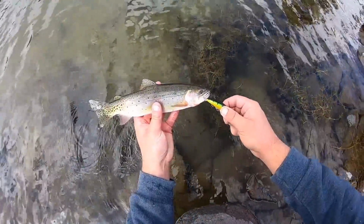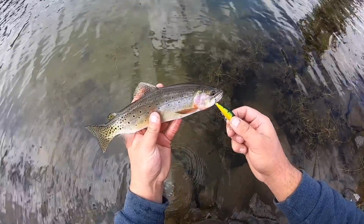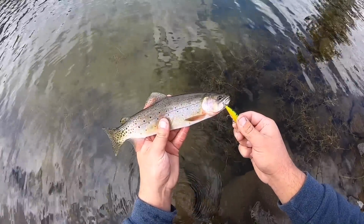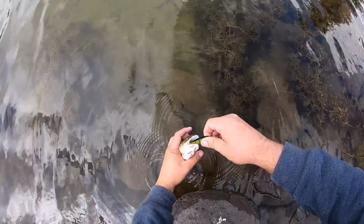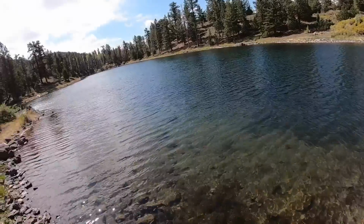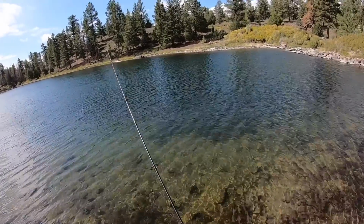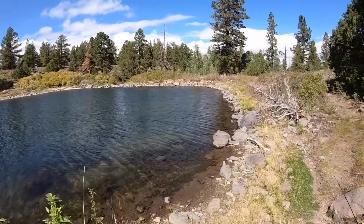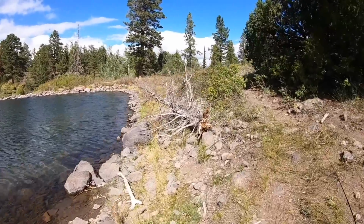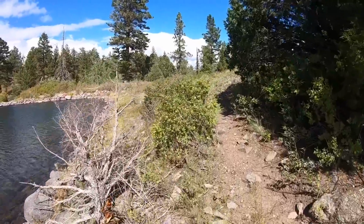First landed fish of the day. A nice little cutthroat. Really, really small. We're headed in the right direction though. Getting a little bit bigger. There he goes. Alright, well, I caught a few fish from this lake. Now I'm gonna keep going down the trail and see what else I can find.